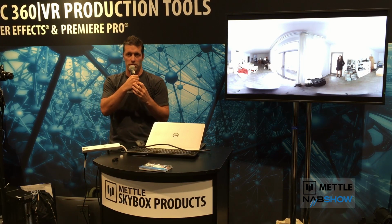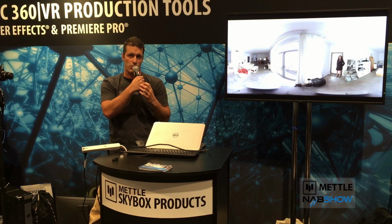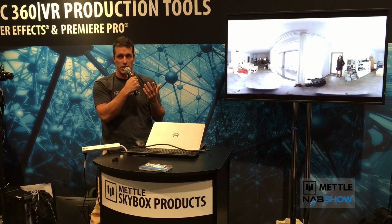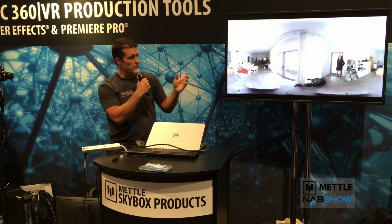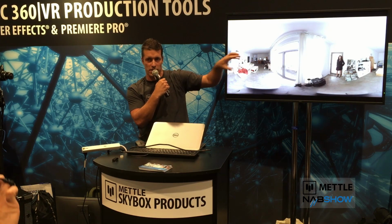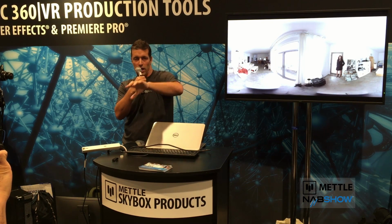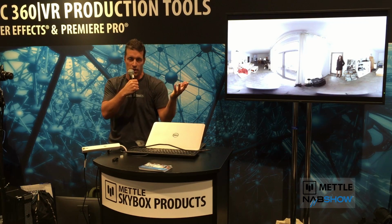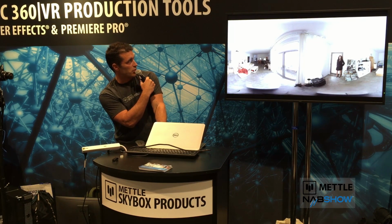Well, that ended about a couple of months ago when Chris and his team released an addition to the Skybox toolset, which was a sphere rotation component. So basically the sphere rotation component allows me to seamlessly move my sphere in any particular direction. So it's as though I'd gone back to the stitching program, I'd not restitched, but I'd re-rendered the entire output, which you don't have to do.